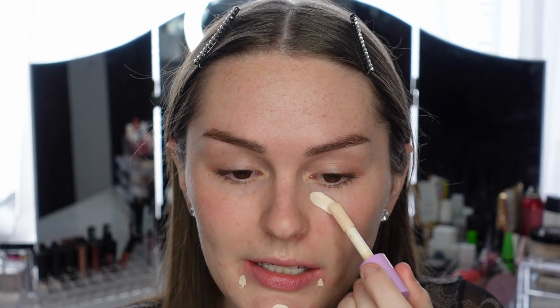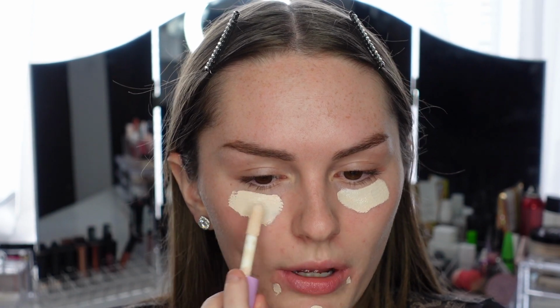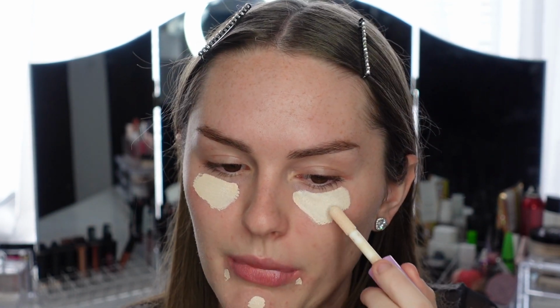But basically, if you guys know of any indie brands that sell concealers, let me know, because this is literally the only one I could find. And this is sold at Ulta, so it's not super independent, but it is kind of an unknown brand, and I wanted to use it today because I couldn't find anything but this. And I am just gonna go in with my finger.